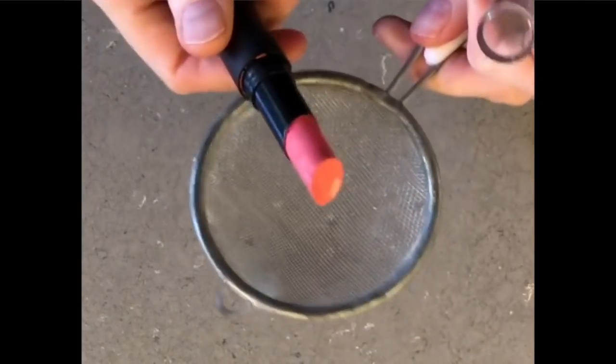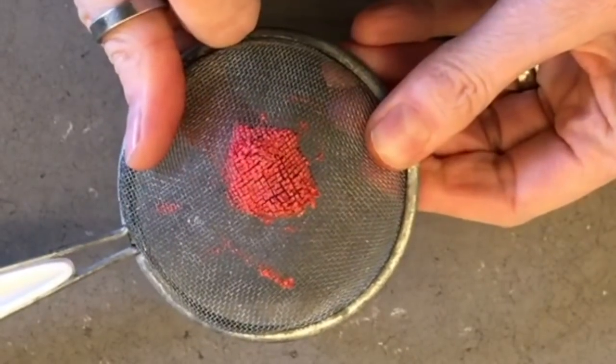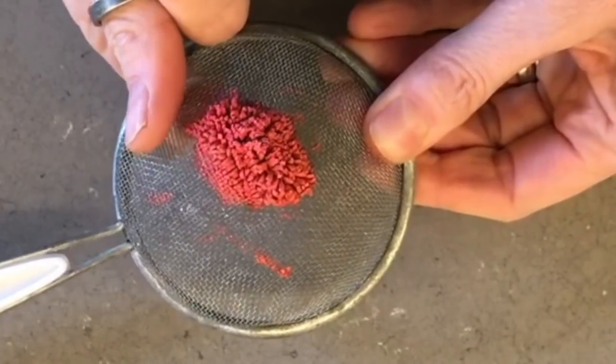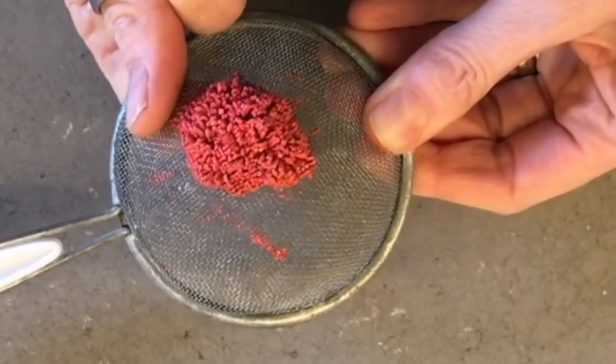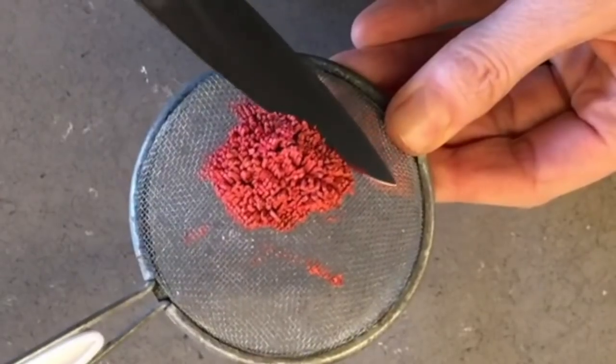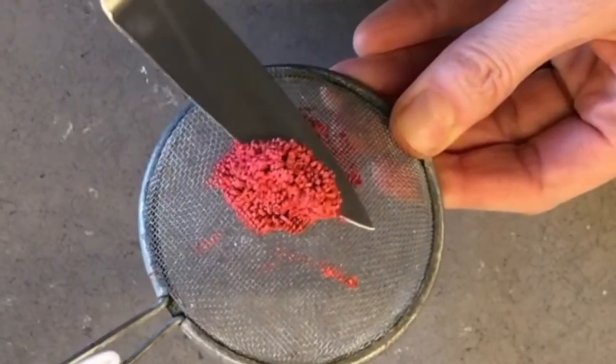Next, I'm just gonna have a little fun and put a lipstick through a tiny strainer. And this is going to look a lot like a Play-Doh Fun Factory, which as a kid I loved. And there it goes as I push it through with my finger, and that's pretty much it. And as easy as that was, it is probably the best result out of all the lipstick destroying.